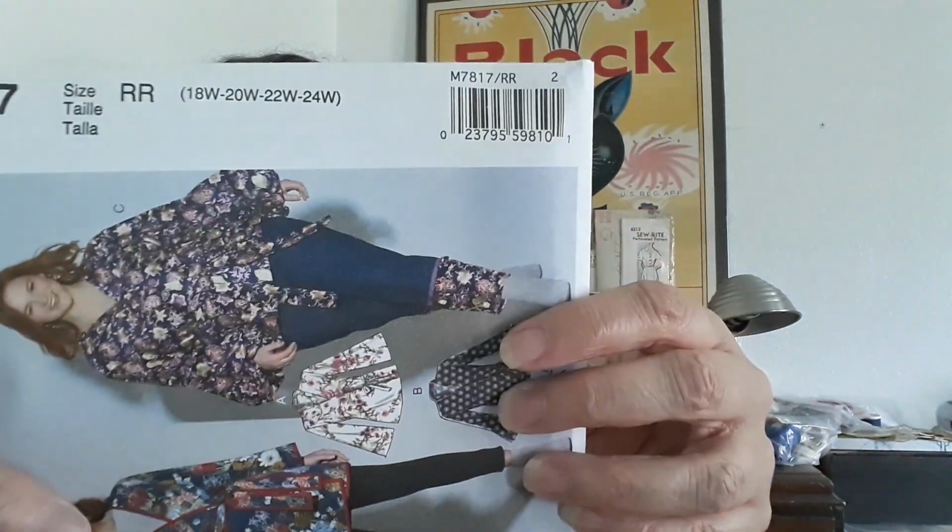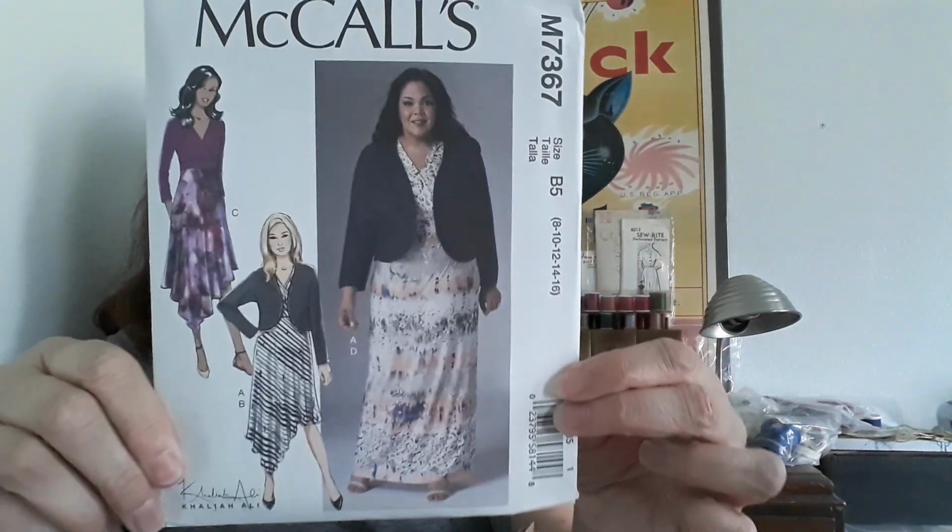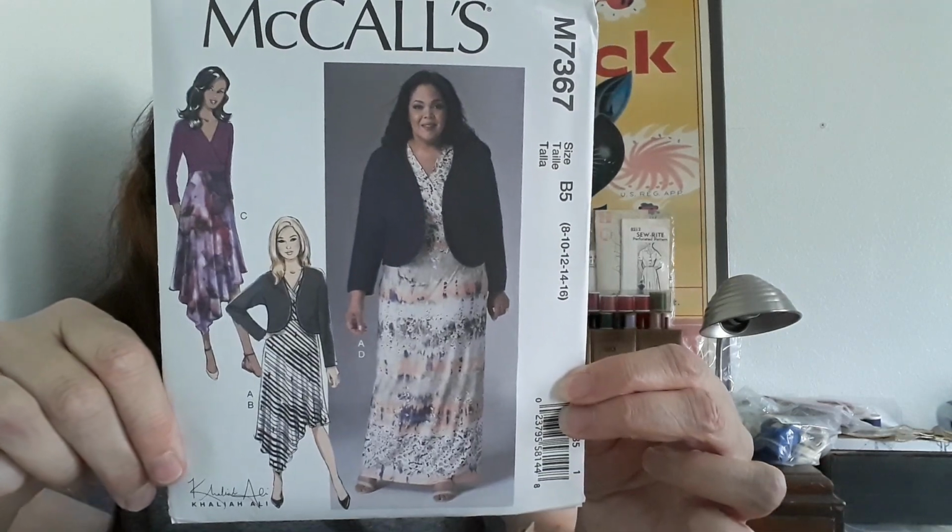If you can see, let me see if I can get this. Can you see that? See the sizes? Yeah, extended sizes, which is really nice because us big girls need to stick together is what I'm trying to say. And here's actually the same designer. It's Kalela Ali, I hope I'm pronouncing that right. Now this is not the extended size, but I thought this was a cute basic pattern.